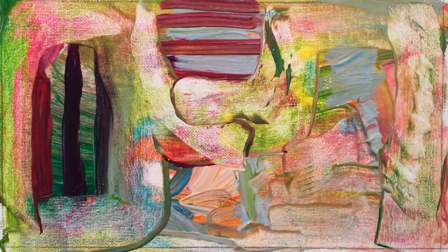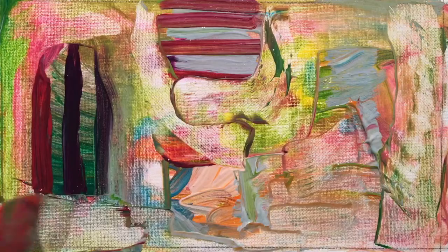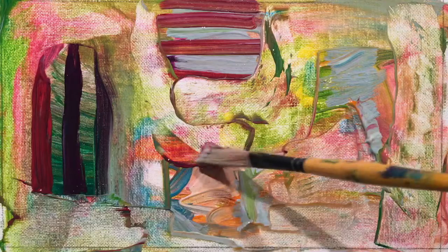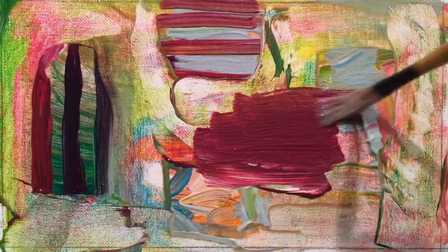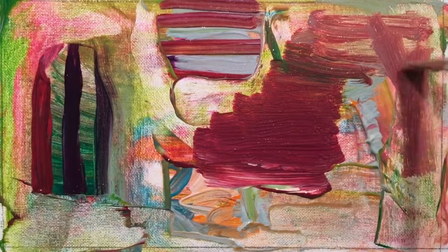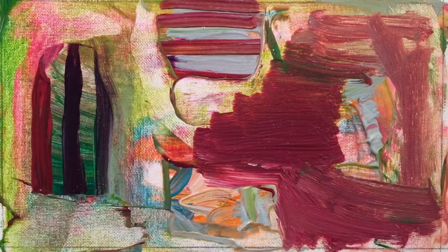Just different ways of handling the paint. And right now I'm working fairly fast. I'm just allowing myself to kind of explore. And in that exploration, there's richness that can come out of that.